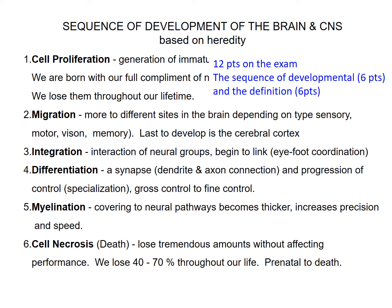Differentiation is the progression of control, and all I care here is that you get gross movement to fine movement. So when we get through these stages, you're going to learn that the baby is cephalocaudal, that it can first control its head, then its trunk, its arms, and out to its fingers, and then its legs. So this gross to fine is what I'm after here in differentiation. Myelination, covering of the neural pathways, they become thicker, increases precision and speed.